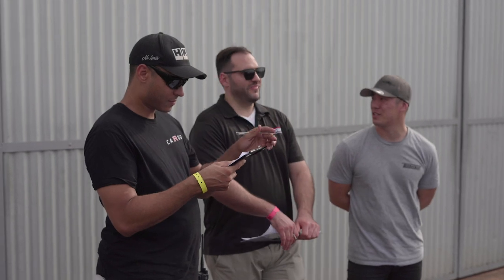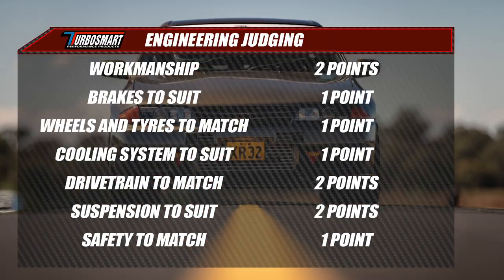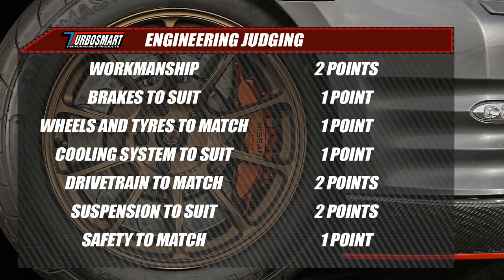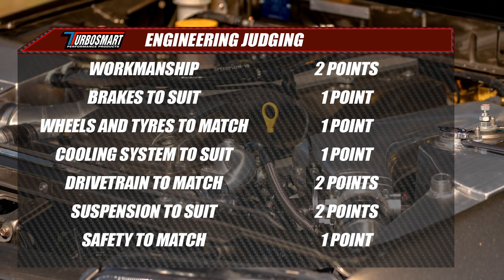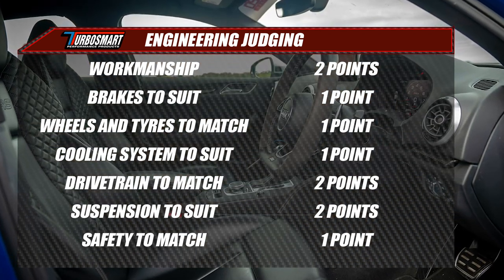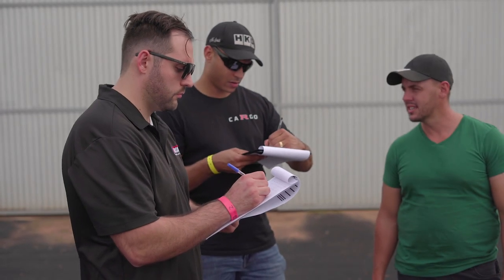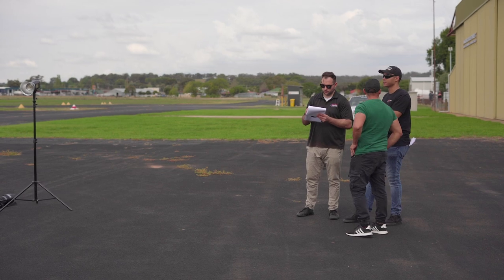Engineering judging was done by the engineers from Turbosmart and broken down into workmanship, brakes, tyres and wheels, cooling system, drivetrain, suspension and safety mods, worth 10 points out of 100. All of these are judged against the car's intended application, not who has the best of each.